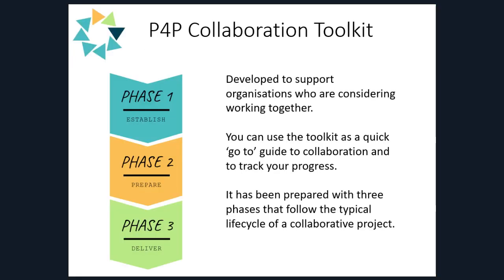P4P has developed the Collaboration Toolkit as a guide for organisations who are considering working closer together and thinking about forming a new partnership or consortium. Organisations can use the guide to track their progress and as a checklist, and it has been prepared with 3 phases that follow the typical life cycle of a collaborative project.